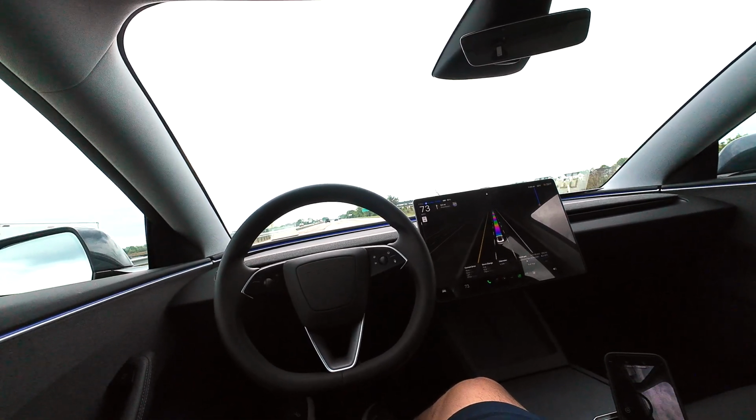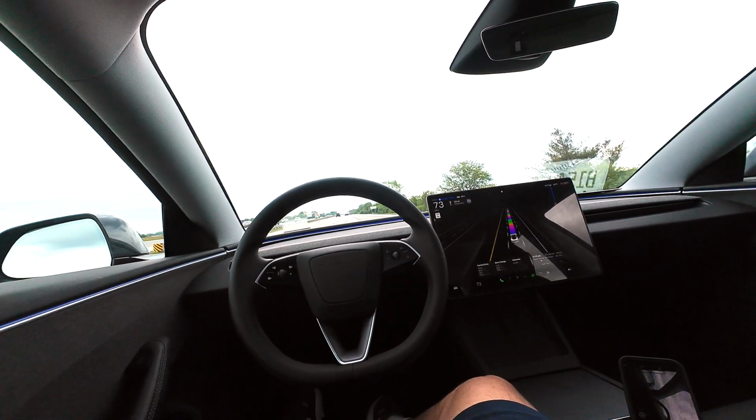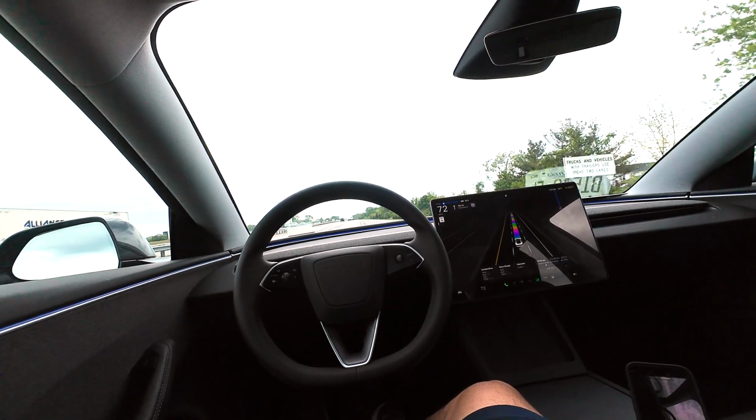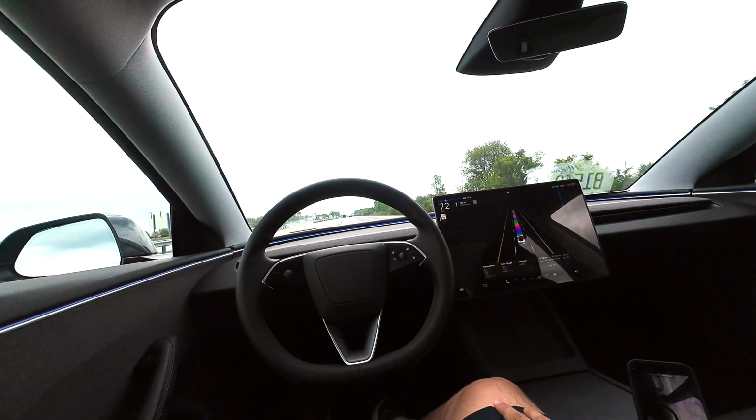This is the Tesla testing range series, part 1. I'm going to drive about 700 miles completely on FSD, and I'm going to check how many times I need to touch the steering wheel.